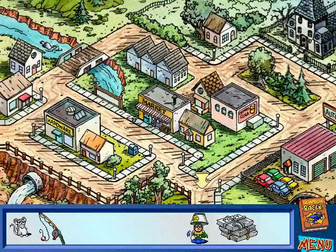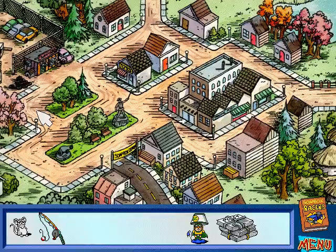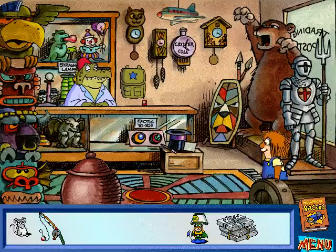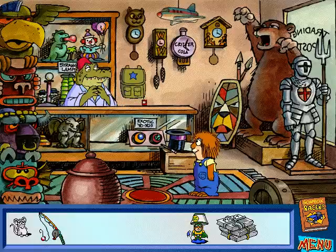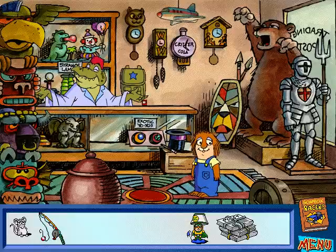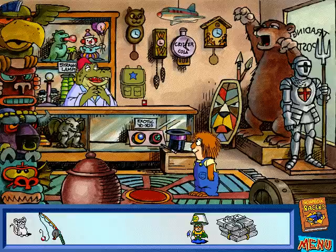This way to see more of Critterville. The Auto Repair Shop. The Trading Post. Hello, my young friend. Hi, Mr. Effendi. Is there something I can do for you? I'm just looking. I have many interesting things here. Many strange and wonderful things. Look all you want.